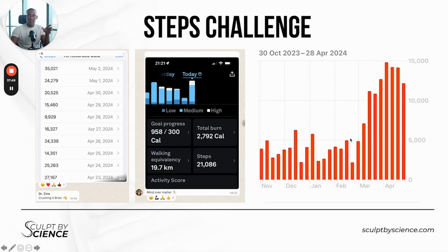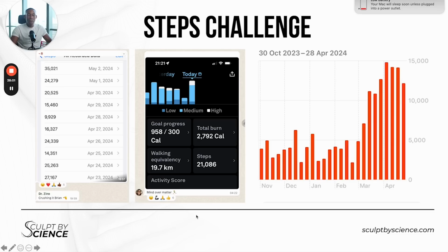And by the way, if you guys want to find this, if you're on an iPhone or a Samsung, go to the health app. Just search health and you'll find the app and look for steps. You'll see this data. And when she joined my program, boom, that's what happened. Her steps came up tremendously.